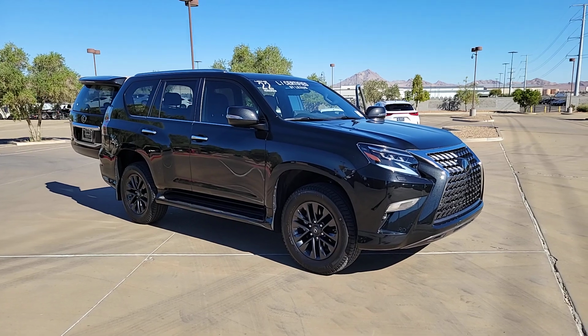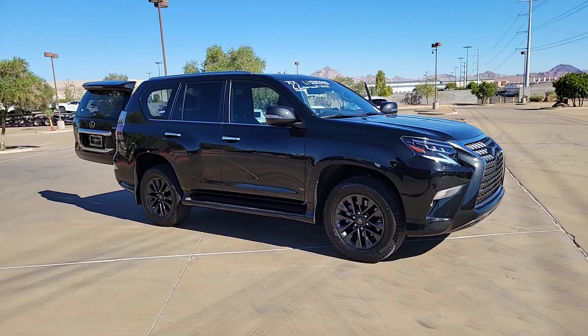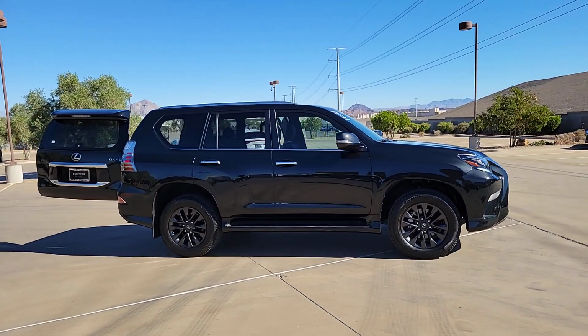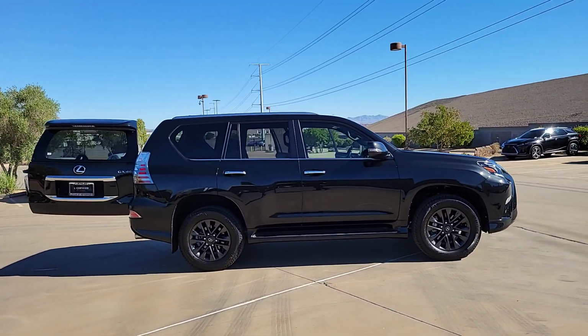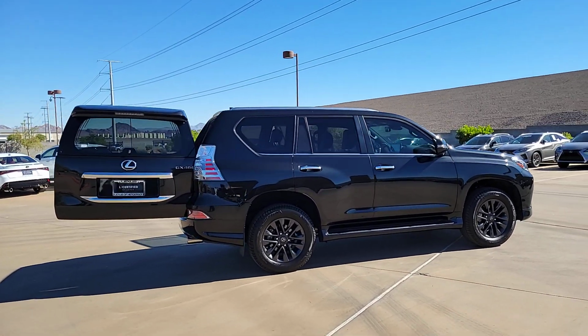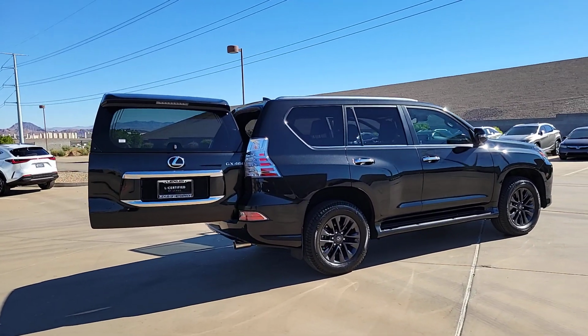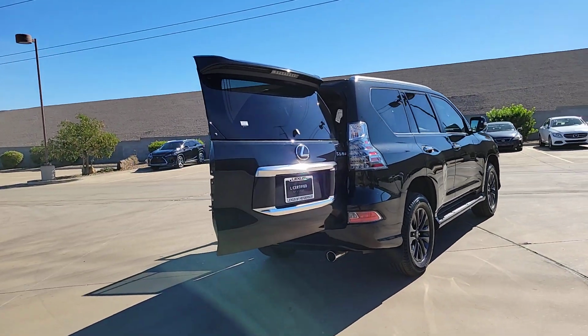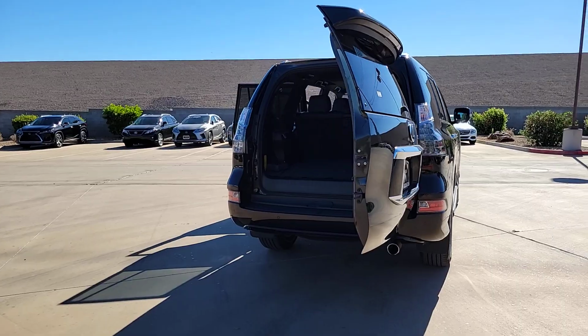You'll have love at first sight with the 2022 Lexus GX. With less than 10,000 miles on the odometer, this vehicle provides excellent value. Enjoy a view of this handsome and rugged Lexus GX, the midsize all-wheel drive luxury SUV with three-row seating, a host of luxurious amenities, and serious off-road aptitude.